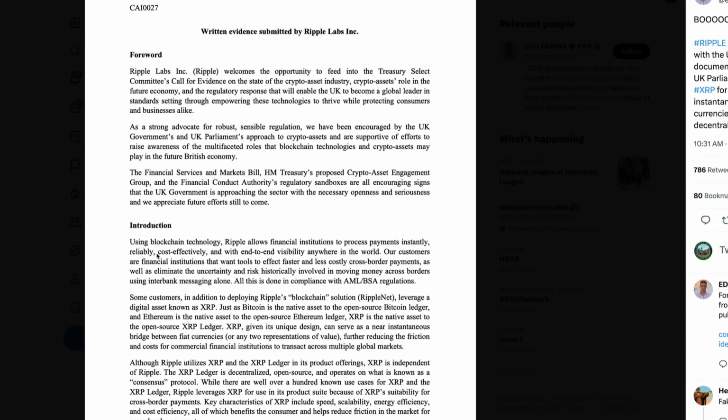They give an introduction. Down here they say, our customers are financial institutions that want tools to effect faster and less costly cross-border payments, as well as eliminate the uncertainty and risks historically involved with moving money across borders. And all this is done with compliance, and they mention this, AML and BSA regulations. Some customers, in addition to deploying Ripple's blockchain solution or RippleNet, leverage a digital asset known as XRP. So they discuss XRP a little bit here.